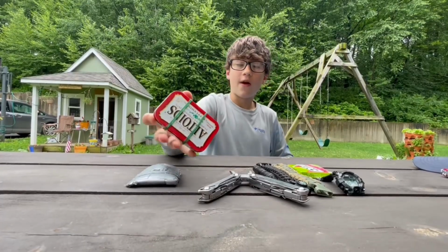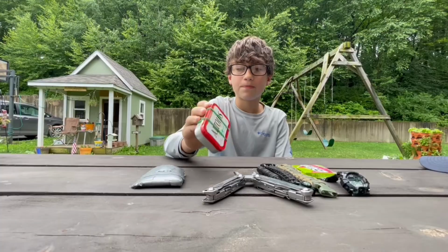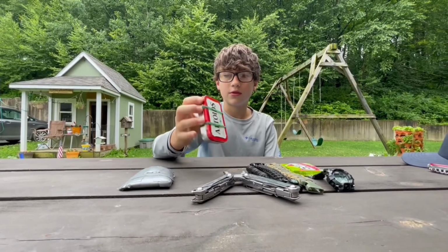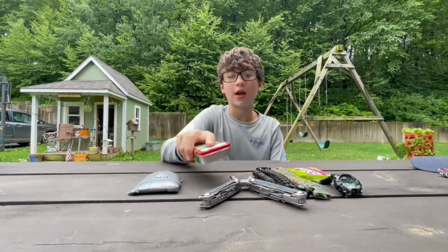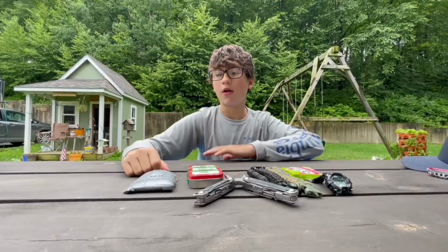Here is my Altoid survival kit. That will be in a future video. I never did a video about this yet, but I will make sure to make a video about that. Altoid cans are metal cans that you can store things in, and they're super compact, which allows you to put survival gear in there and then carry it with you. That way, if you get in an emergency, having that could save your life.